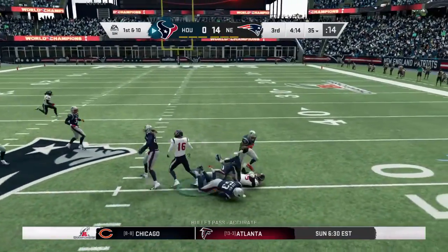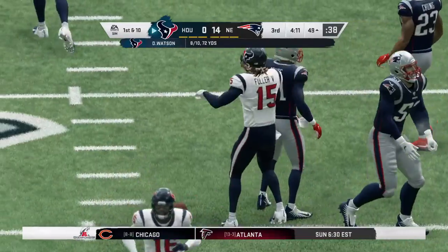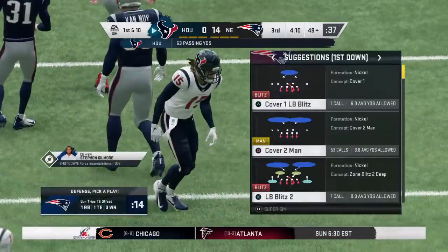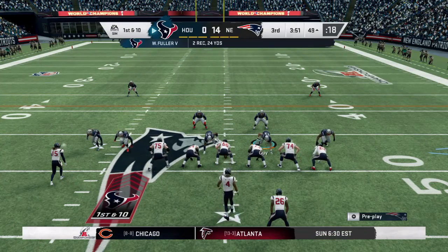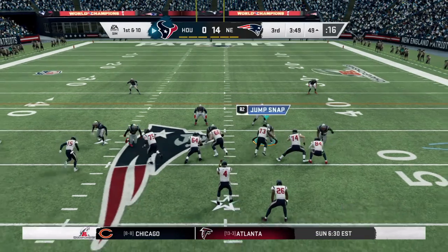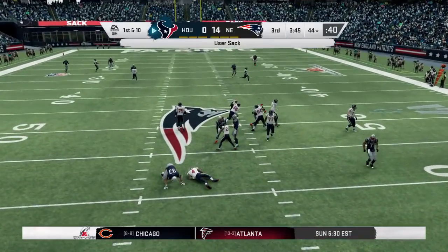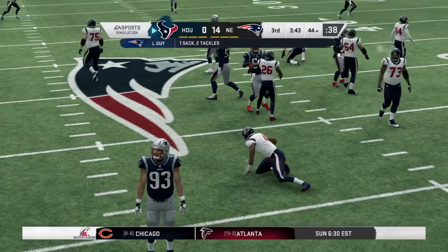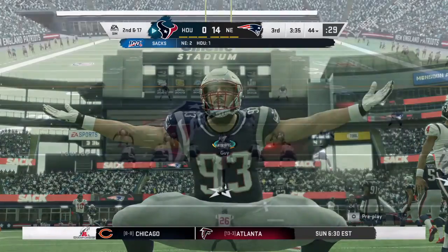It's complete to Fuller. And he'll be taken down, but not before he gets into enemy territory. 16 yards on that one, and also a Texan first down. So into Pat's territory now. Here's 1st and 10 at the 49-yard line. Nowhere to escape, and he goes down. Lawrence Guy breaking through to get him to the ground. It's a loss of 7.